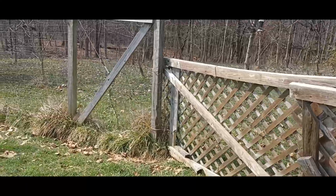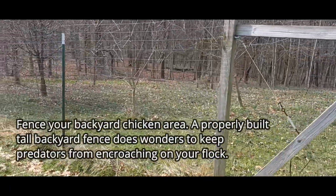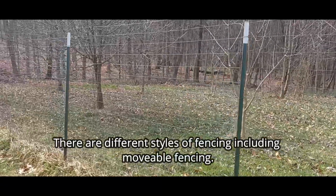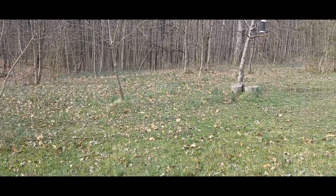Creating a fence around your chicken areas I consider an essential component of backyard chicken keeping. A fence is one of the most expensive things that you can do to protect your chickens, but it is absolutely essential to create a safe and predator-free area for them.